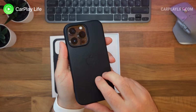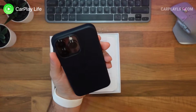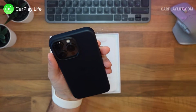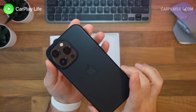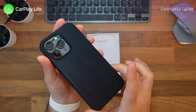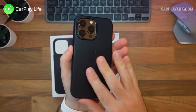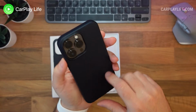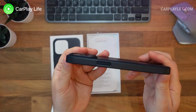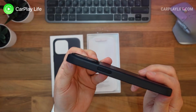You can see there's a slight sheen that's slightly blue, but it's very, very dark. Looking at it here in the incandescent lights, it feels black. It looks black, but when there is a slight light to it, you do see how it's getting its midnight color. It's weird they don't really do a gray one, but this is the darkest you can get in terms of the leather cases. Plenty of room there for, well, just barely for the camera bump.